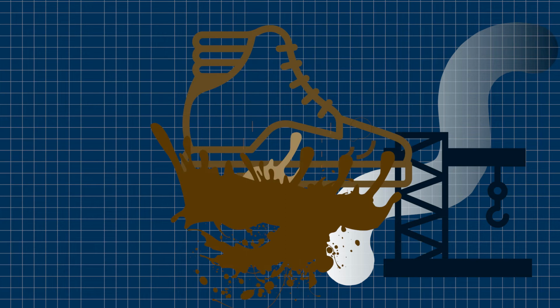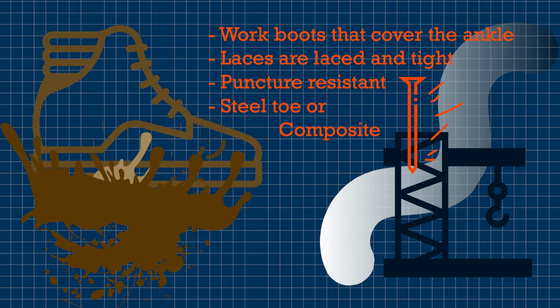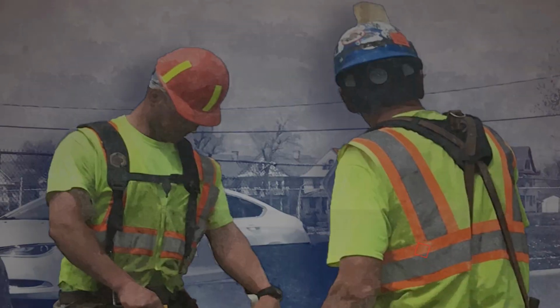For foot protection, we really need to have quality, durable boots when we're working in the construction industry. They should cover the ankle. You want to keep them laced tight, and sometimes you may select puncture-resistant soles if you're working around a lot of debris that could puncture through the sole. Steel toe boots will be very helpful for protecting your toes when you're working around heavy equipment or falling objects.